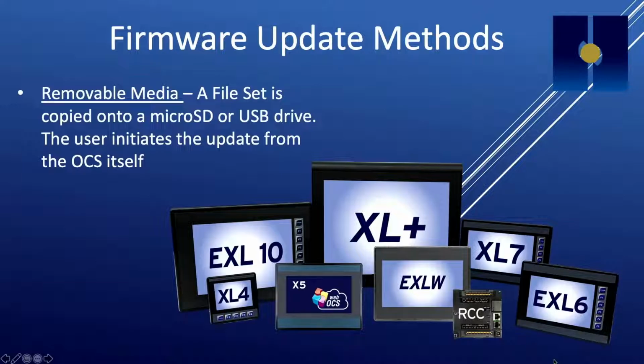Okay, a couple of the things I want to point out. One is some of you may be thinking, well, geez, all you had to do to initiate a firmware update was press and hold that system key. I'm worried that some of my operators might start playing around with keys and do that. Well, it's relatively easy in the application to lock out the system button, whether it's a slide-in like it is in the Micro series or whether it's a dedicated key like it is on the XL series.